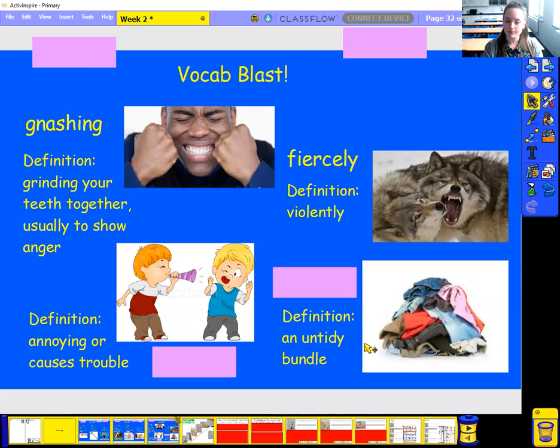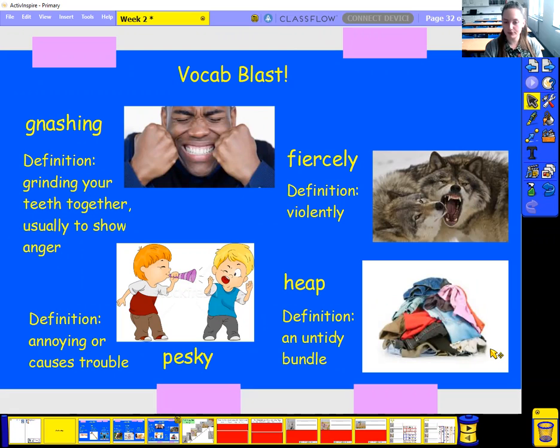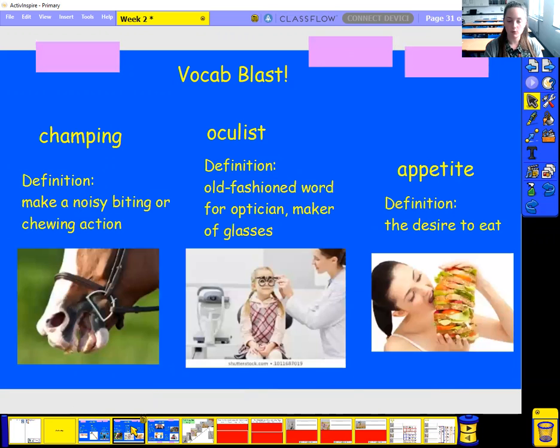The next word, it means an untidy bundle. The clothes were in a heap. Fantastic. And the last one, someone that is annoying you or causing trouble. We say that they are pesky. Brilliant. They are very tricky, but I'm so impressed at how many you've been able to remember. Well done.